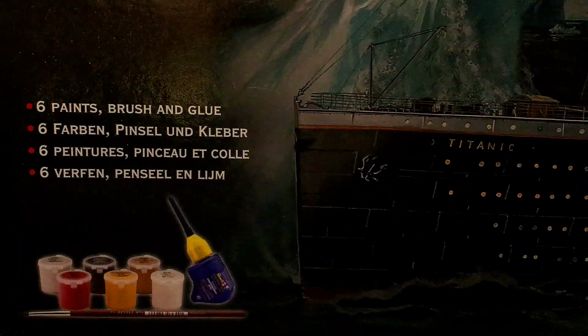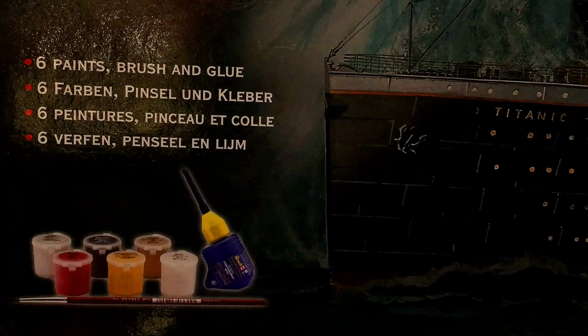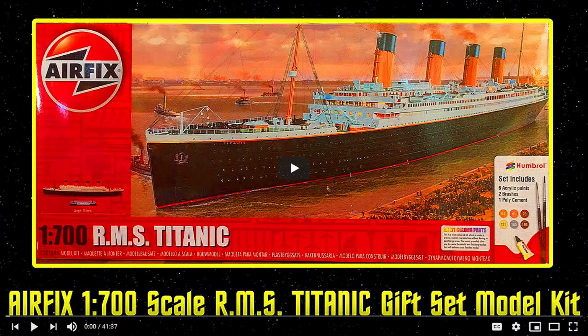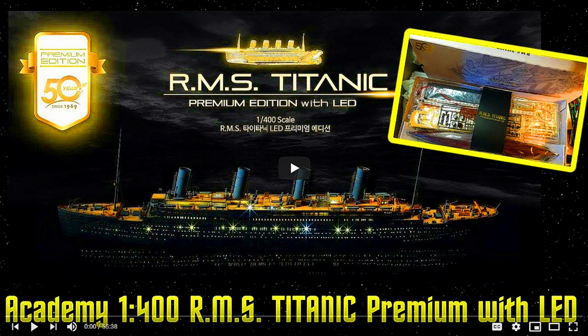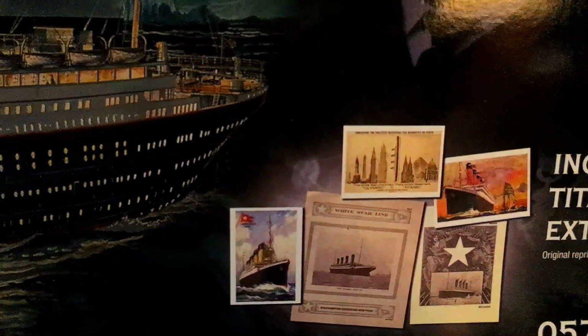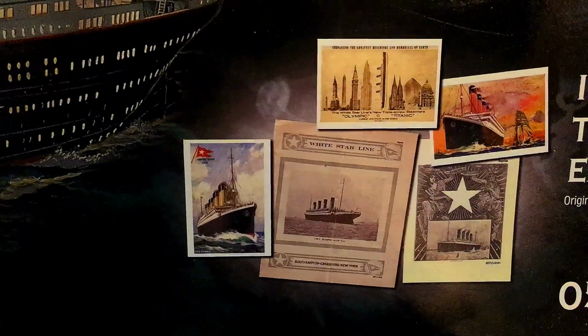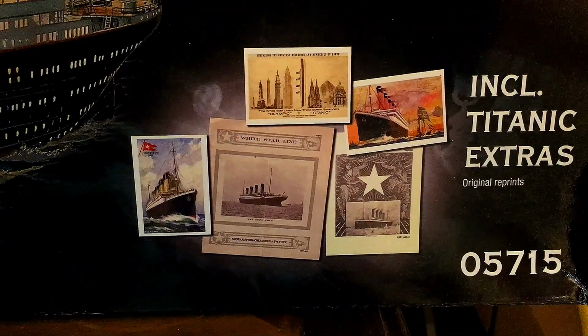Now this one does come with 6 paints, brush and glue, and you can see the bottom. I have shown you guys the 1/700th Airfix R.M.S. Titanic model that had the paint and glue, and I have shown you a 1/400 scale version of the Titanic as well. That was the Academy. But this one is the Revell, and what drew me to this one was all the little goodies that come with the kit. So I'm very much looking forward to seeing that. And this is kit number 05715.